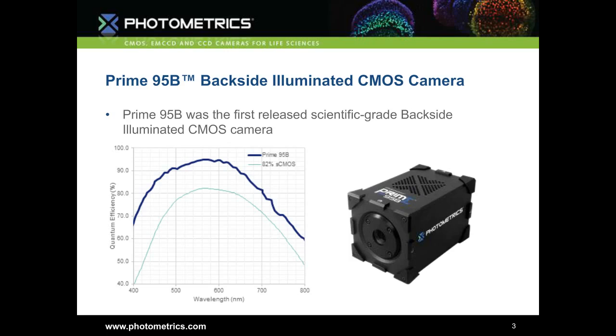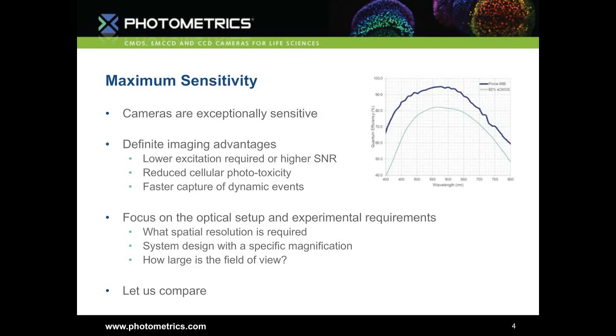But it's not as simple as, now that we've achieved 95% quantum efficiency, cameras are perfect and there's no room for improvement. What it really allows you to say is cameras are exceptionally sensitive, and this offers a significant amount of advantages. You can use lower excitation on your samples. There's less phototoxicity, or you could maintain it and get better signal to noise. Because you have this 95% efficiency of signal detection, you can lower your exposure time and capture faster dynamic events.